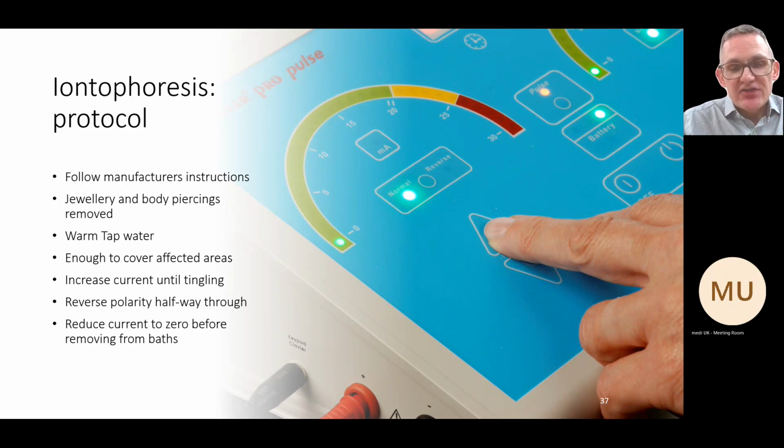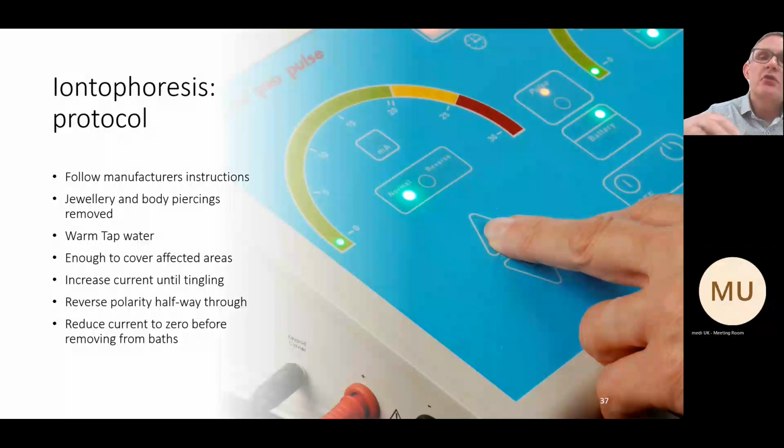You then get the patients to place their hands or feet, and I'll show you this in a moment, into the water baths. You increase the current until they sense a tingling sensation, but it shouldn't be uncomfortable. Halfway through the treatment, you reverse the polarity. So that means the current will have run in one direction for half the treatment. So one hand or one foot will get exposed to positive ions. When you reverse the polarity, the same hand or foot gets exposed then to negative ions.